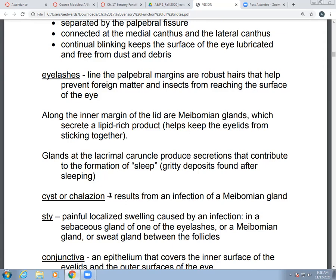And a structure called the lacrimal caruncle, which you'll get to see in a little bit, you have glands there and they produce different secretions. And they help you by contributing what we call the sleep in your eyes, right? And some, you know, the little deposits after you wake up, right?